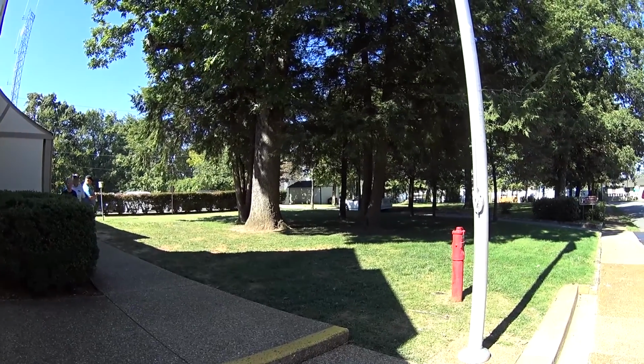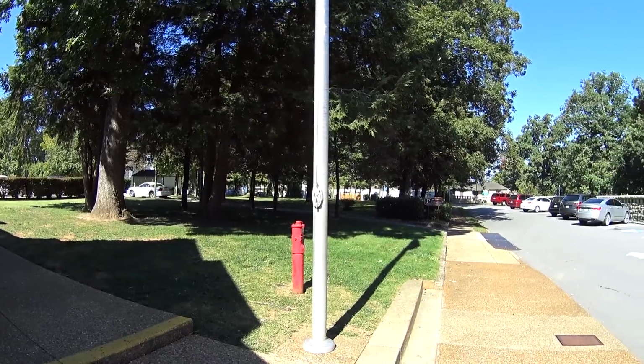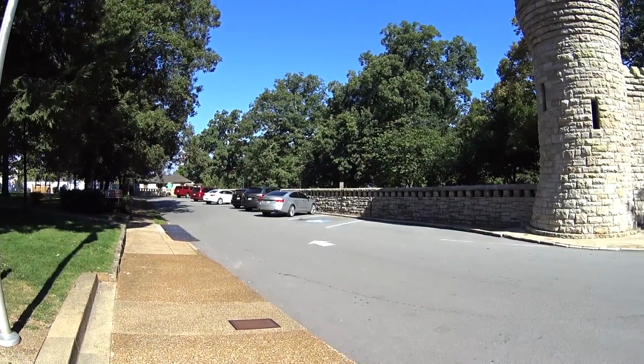Here's the nice picnic area. It is right there. And like I said, it is literally right across the street from Point Park.